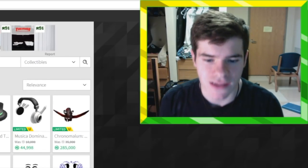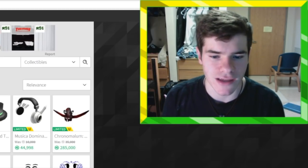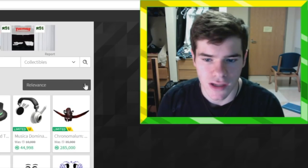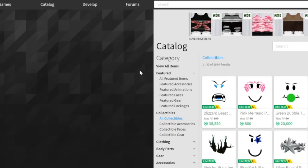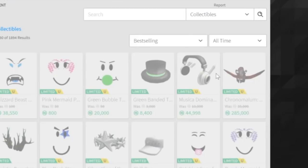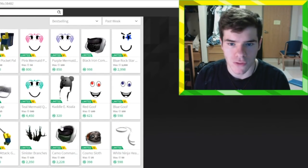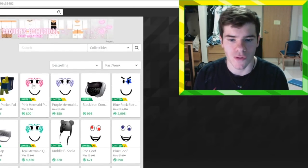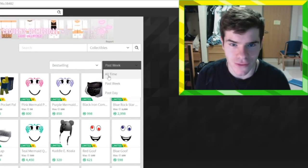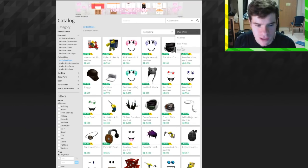Quickly, before I get into it, I'm just going to tell you guys how I figured out how to do this, and if you want to do some digging yourself for even more items, this is how you're going to do it. Basically, you're going to go to the collectibles tab on the catalog, and in the drop down menu you're going to hit best selling, and you're going to do past week. This shows you some of the items with the most demand. These are the items that people are buying the most. Past week is the best because all time is ever, so it's not very accurate, and past day is just 1 day, so the best sample would be past week, which is 7 days.